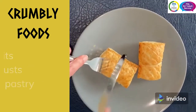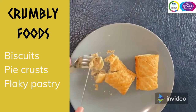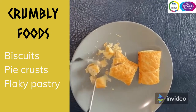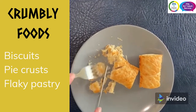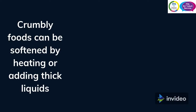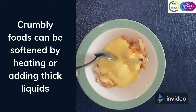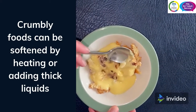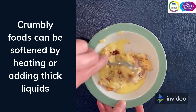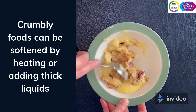Crumbly foods are things like biscuits, pie crusts, and flaky pastry. Crumbly foods tend to be dry, they can be hard to control in your mouth as they break into small pieces. They can also stick to the roof of your mouth. Some crumbly foods can be softened by heating or adding thick liquids. Others, such as flaky pastry, will not change their texture even with added moisture and should be removed or substituted with something more suitable.